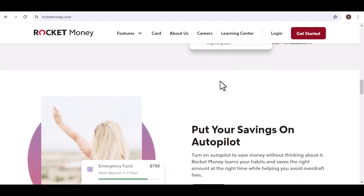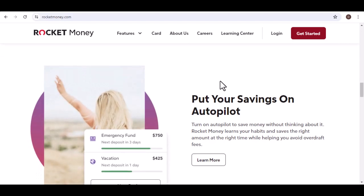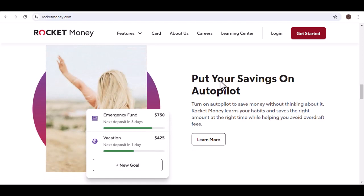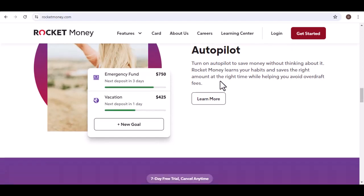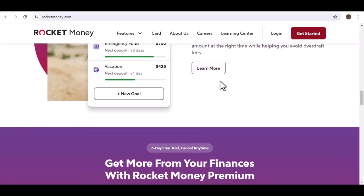Rocket Money claims to analyze each subscription and provide options. You can choose to keep it, negotiate a lower rate through their service, or have them cancel it on your behalf. They also boast features like automatic cancellation after a set period, ensuring you don't get stuck in a long-term commitment you didn't intend. Is Rocket Money legit?